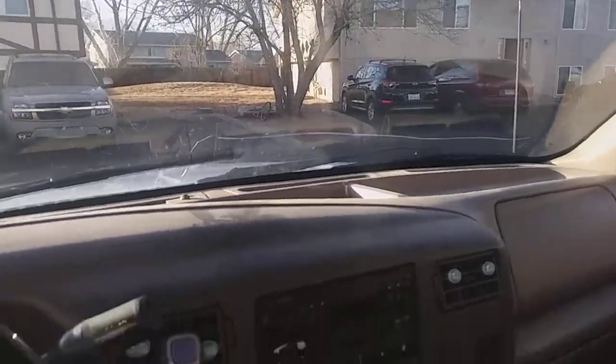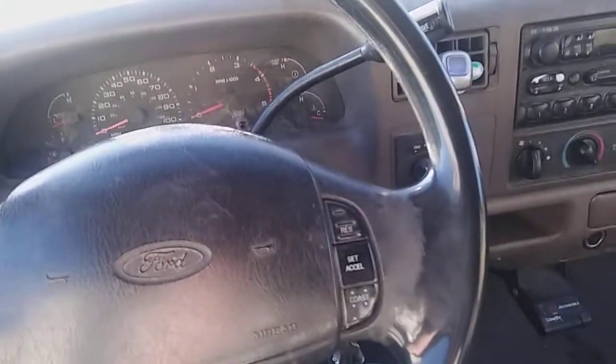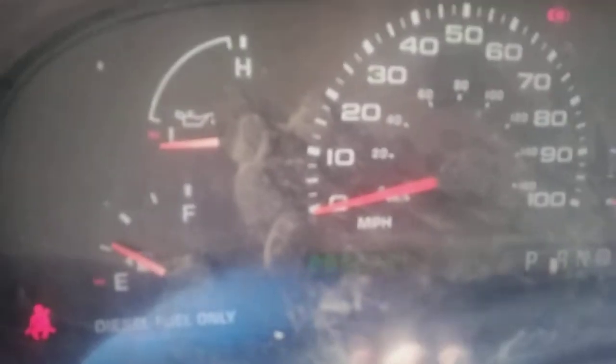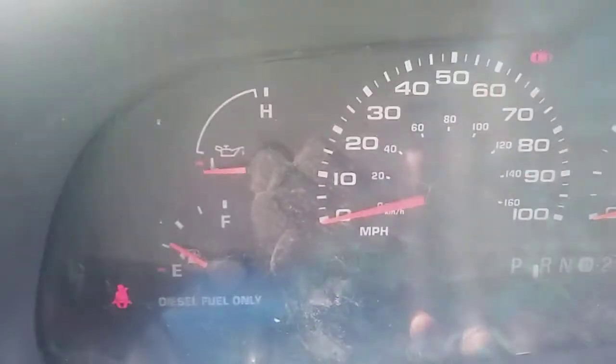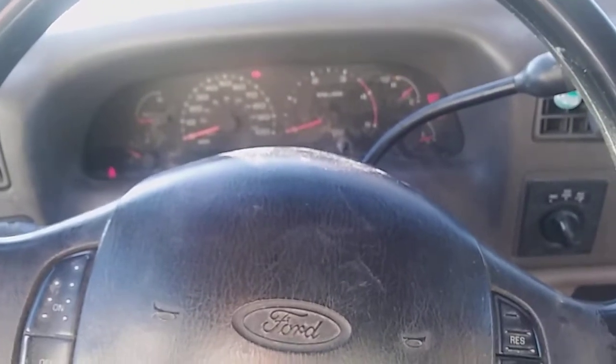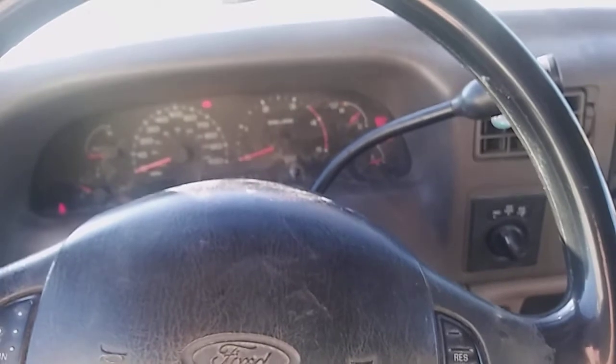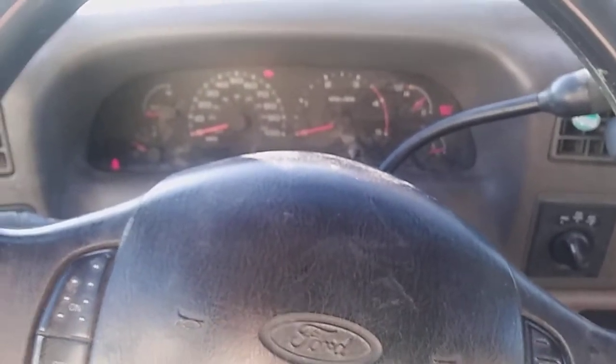But this is it. It needs a windshield. It needs ball joints. It feels like the steering box might have a little bit of play in it. I'm not sure if you guys saw the miles on this thing, or if you can even read it. It's like 293, I think it says. Yeah, 293 and some change. That's on the body, and the guy didn't have the paperwork, but he said the motor only has maybe 200,000 on it. For a 7.3, if it's been maintained, that's nothing.